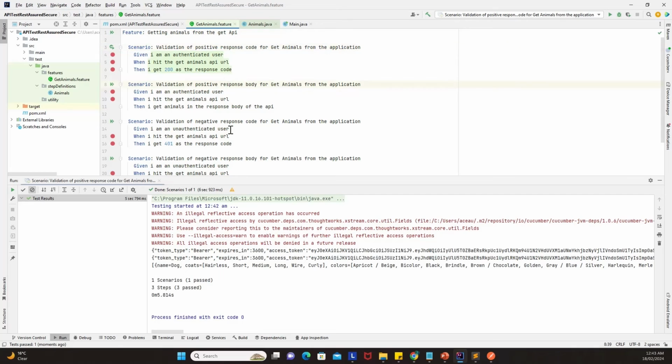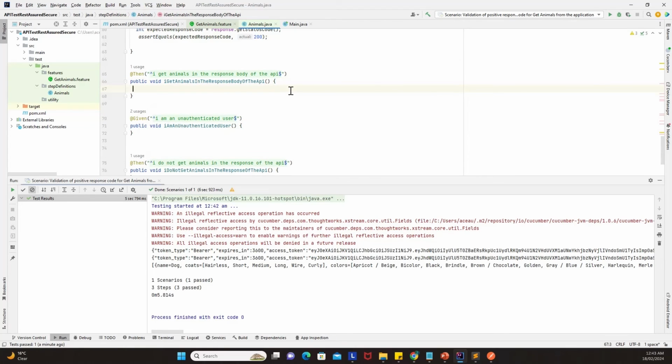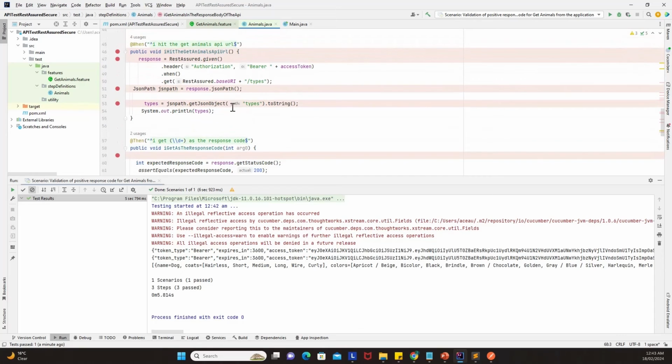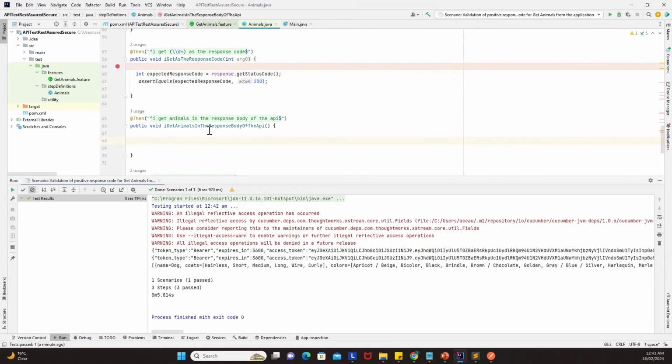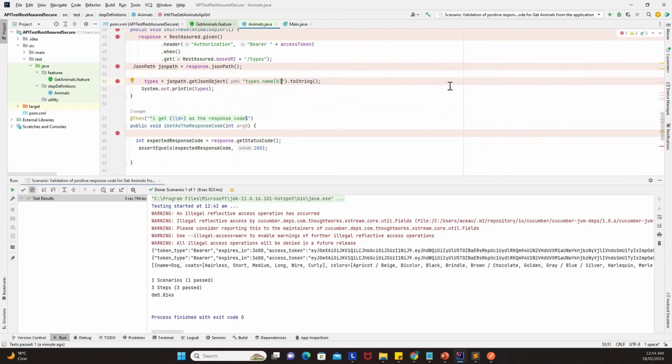Now let's validate the response body. For this, I'll just Control-click on this particular step, so I'll land over here. Now what we are doing is validating the response body. For this, I'll extract the types which we have received over here. I'll type types, and slightly change this to dot name, and I'll pass the array index equal to 0.